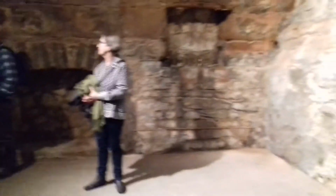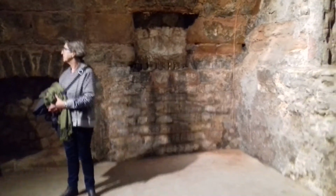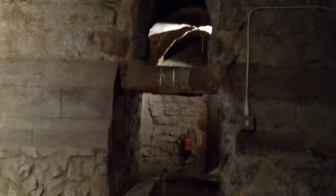But when you go into the chancel, if you look to your left, just where the steps are, you'll see another locked doorway, and that was the way out. And it would have been clearly a shortcut for the clergy to go from here up to the chancel, to be close to the altar.